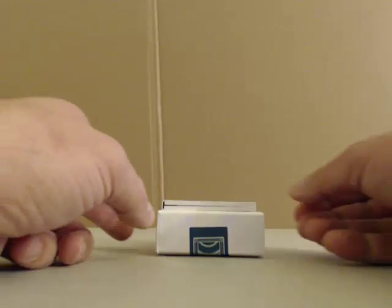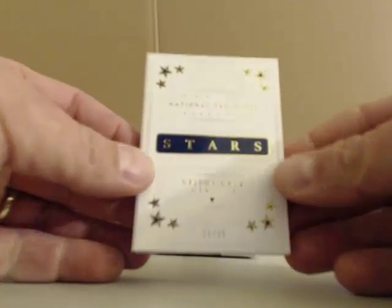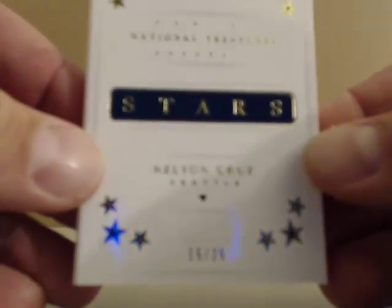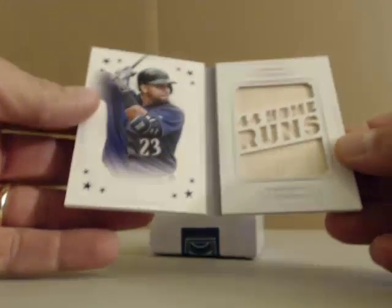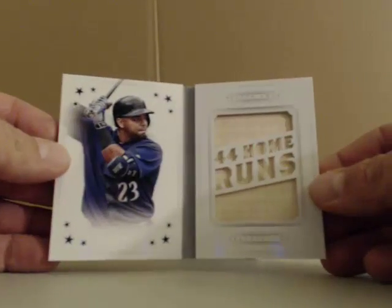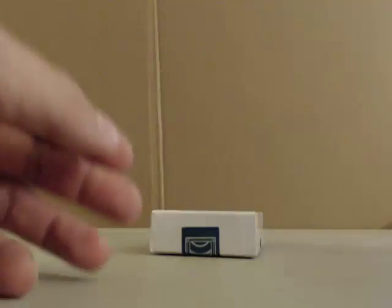And getting on the board again. Number 15, Cisco. 15 of 25. Booklet. Nelson Cruz. 15 of 25. So that'll do it.